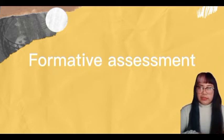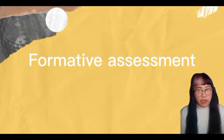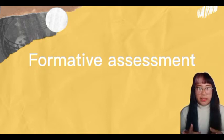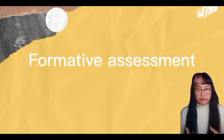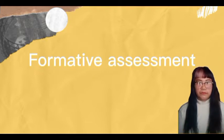Giving an essay activity is subjective. For example, you're giving a high score to a student because it's your favorite student, but giving a multiple choice or quiz to the class is objective because it has the correct answers and everyone can answer fairly.